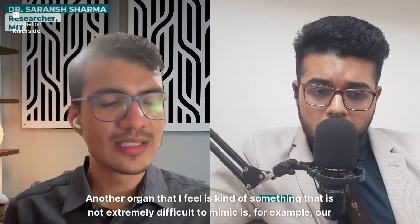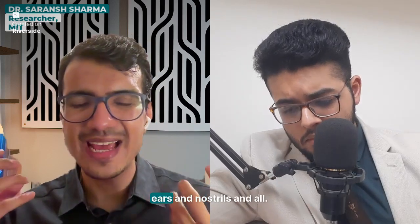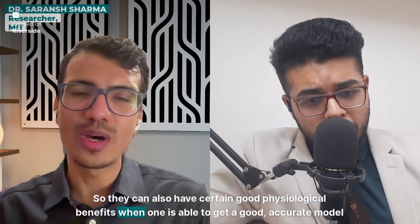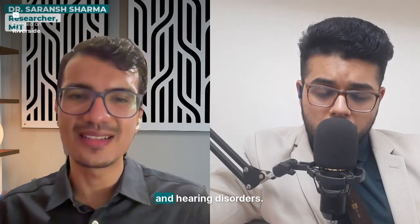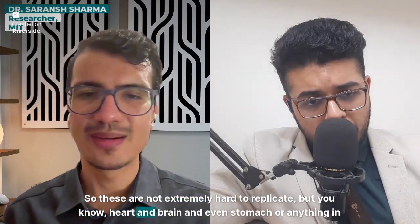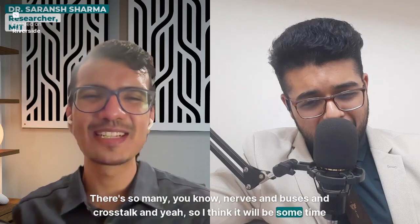Another organ that I feel is not extremely difficult to mimic is, for example, our ears and our nostrils. They can also have good physiological benefits when one is able to get an accurate model of it. I think ears more so, because there are conditions associated with the ear, with the auditory canal, and hearing disorders, so these are not extremely hard to replicate. But the heart and brain and even the stomach or anything in the gut is very complicated. There are so many nerves and muscles and crosstalk, so I think it'll be some time before we can get to that.